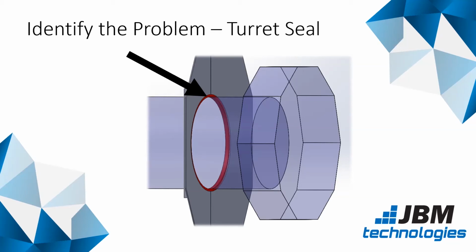This part is supposed to have an indefinite lifespan. For us, it was wearing out. The product was not in stock and had an 8-week minimum lead time from Japan to be manufactured. So here's where it gets interesting. 8 weeks to wait for a part. The machine is down. What are we going to do?